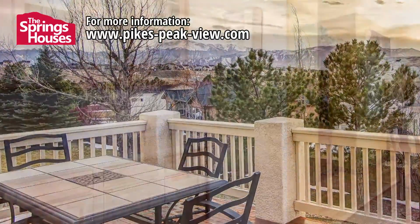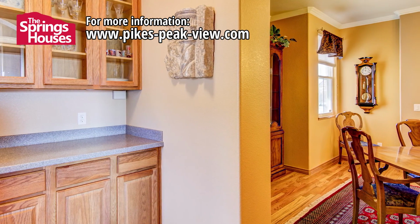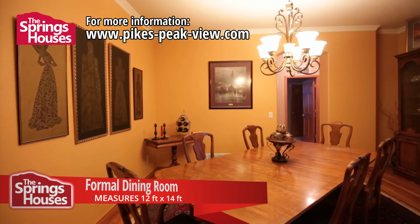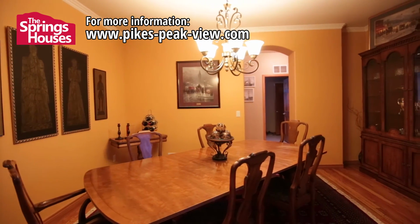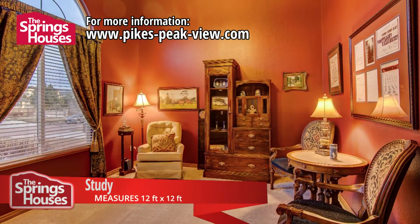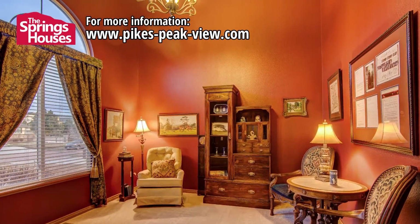Another great feature of this home is the butler's pantry, perfectly situated between the kitchen and the formal dining room. This home is definitely well designed for owners who like to entertain. Just inside the front door is another bonus, a study. This room has tall ceilings and large French doors for privacy when you work.